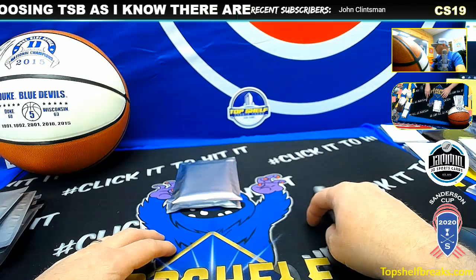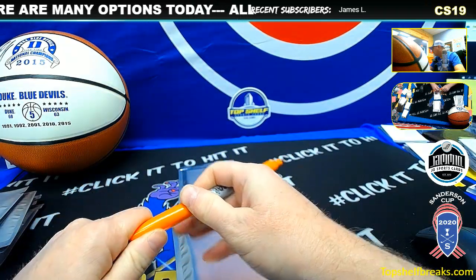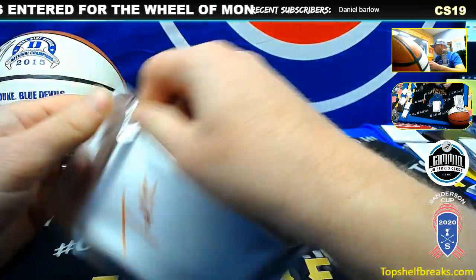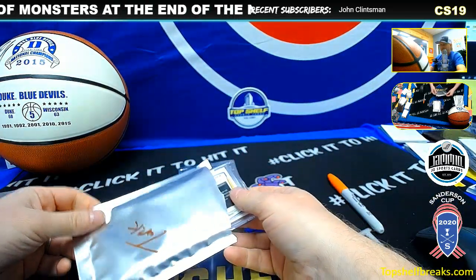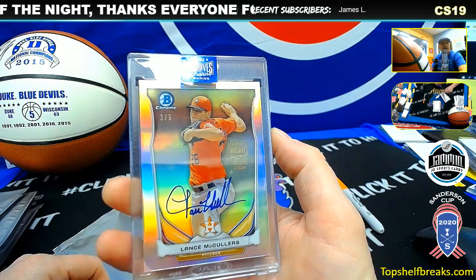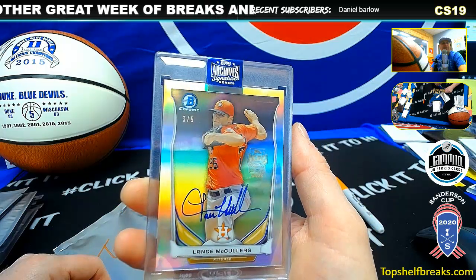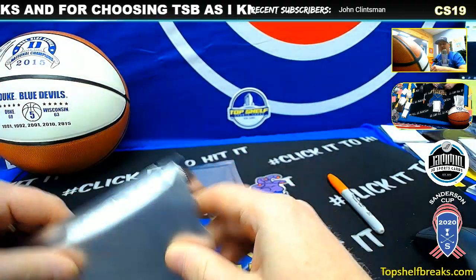Turk. Turk gets a hit pack. Got one left. You want an optic box? You did win an optic box. This is for Turk. Turk's going to get... He's a Houston fan, too. Isn't he? A dope-ass Lance McCullers. Numbered to 9! Bowman Chrome Lance McCullers to 9. From Archives Signature Series. Dope.